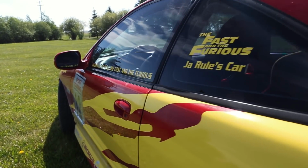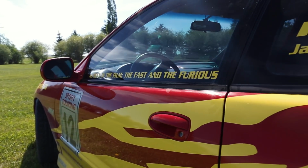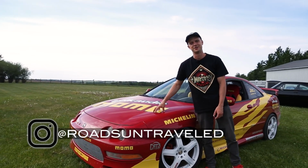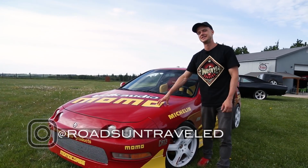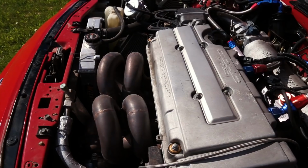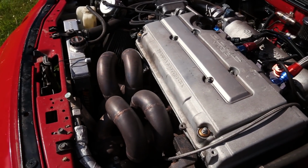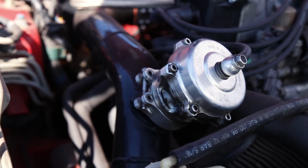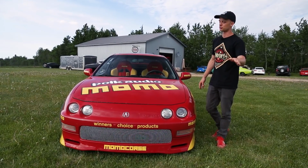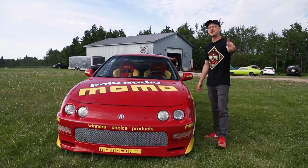This is a DC2 Integra, and this is one of my favorites, honestly, because it has a big turbo under the hood. Yes, that's right, you guys, it's a B18C with a turbo. We're gonna take it for a drive today and see what she does. If you guys don't remember, this is the car that Ja Rule was incentivized by a threesome to win the first race, in which he failed miserably.